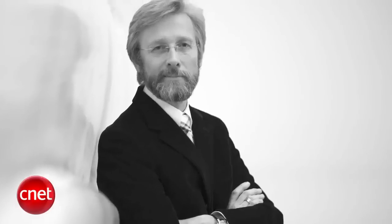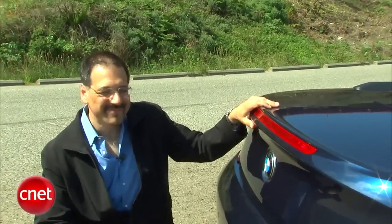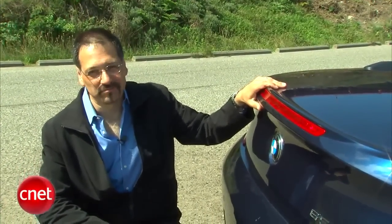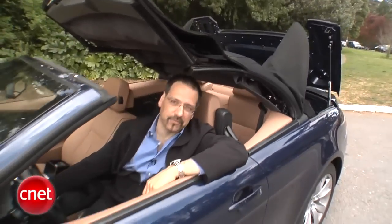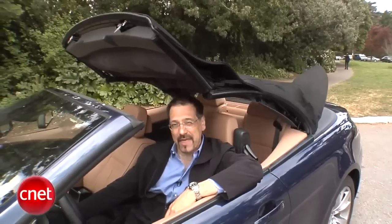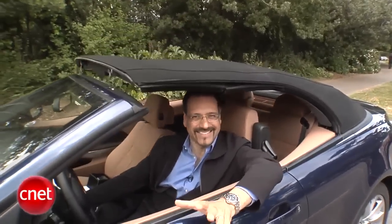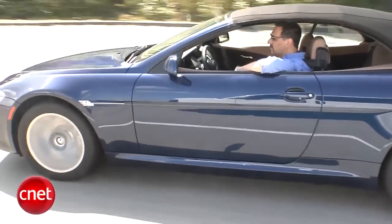Gotta love a yummy rear end. Unfortunately, here you've got Chris Bangle's influence. This thing, the Bangle butt. No, he doesn't work there anymore. Now, our top on this car is an old traditional canvas rig, no metal retractable on the 6 Series convertible. I happen to think it's one of the few convertibles that looks just as good whether the top's down for some sun or left up for a little privacy.